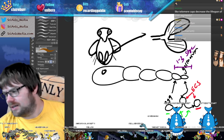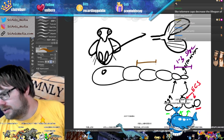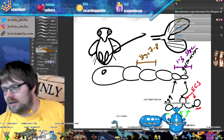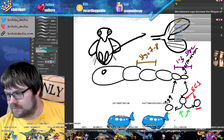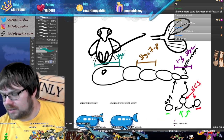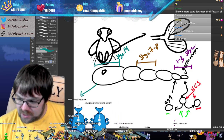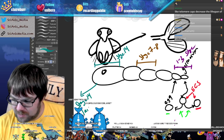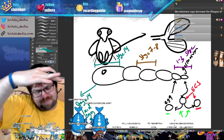The next big embryonic checkpoint is stage 7 and 8. And then the final big checkpoint, let me just write it here. Stage 14. So this, I'll write it out. Stage 14 is laid egg. So it's gone through all its development.